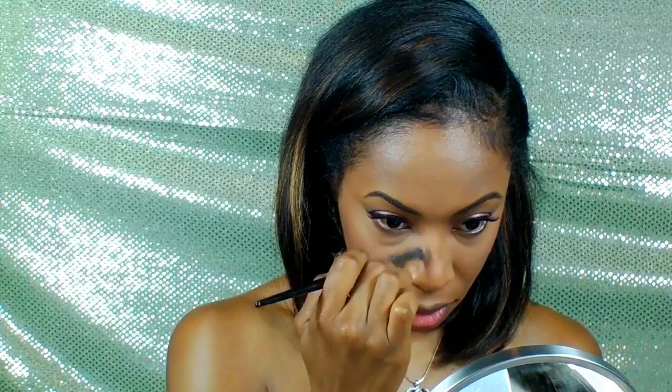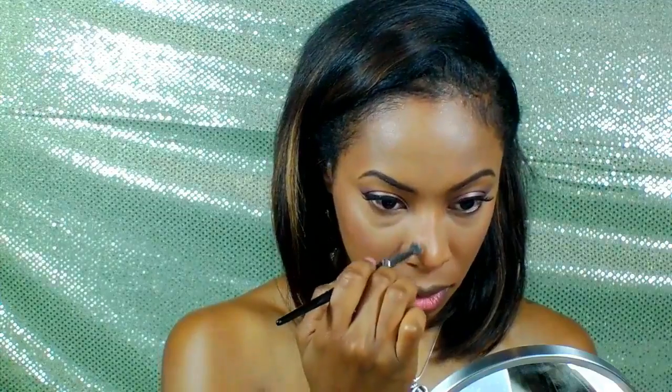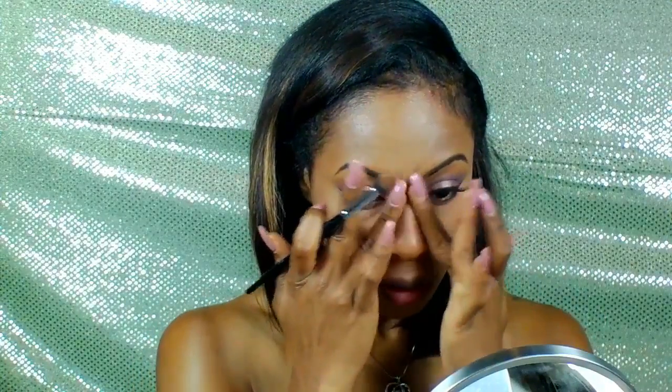I'm going to add a little more blush. I really don't want anything shimmery though. I'm going to try this CoverGirl TruBlend in the color Rubort. Rubort? Am I saying that right? I'm going to be using the same Makeup Forever contour palette and just slightly contour my nose. And I'm using the Morphe E22. $9.40.